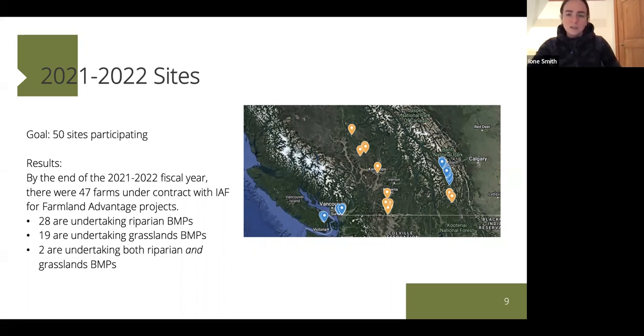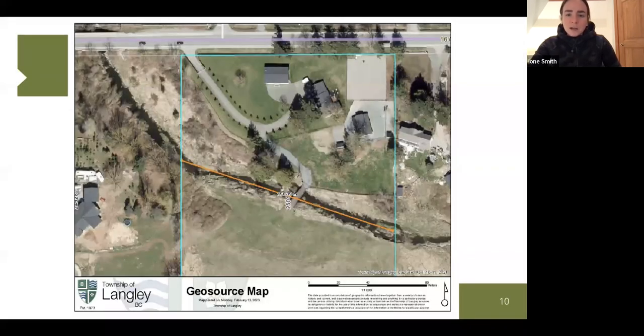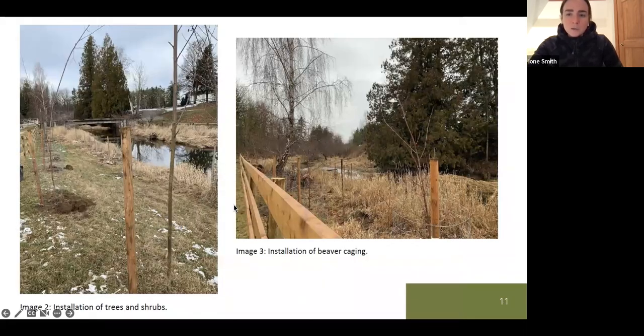So it was quite interesting to see some of these really, really high priority farms getting involved. I thought I'd give an example here from one of the sites that we worked on in Langley. So this is just showing you the geosource map for the site itself. We've been contracting with LEPS to undertake the restoration work.